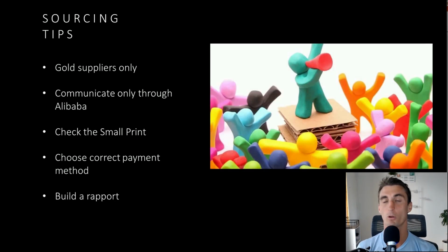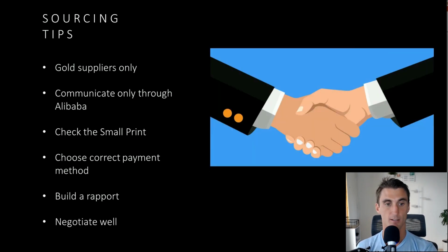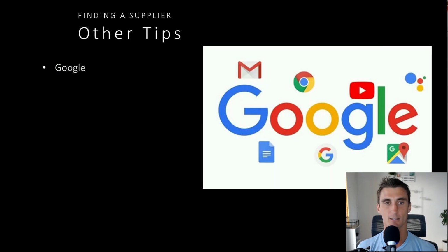Also, make sure you build rapport with your manufacturer. Make sure that there's someone that you can trust. So make sure you negotiate well also. That's pretty obvious, but you might not have a lot of negotiating room in the early days, but later on you might get a little bit more.